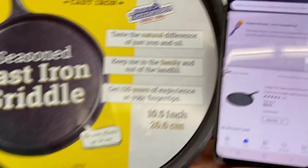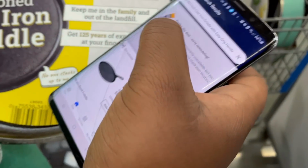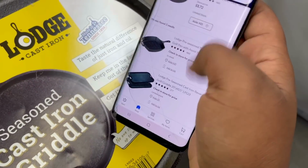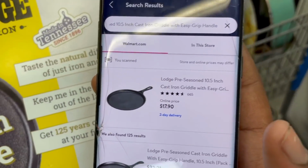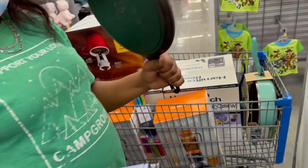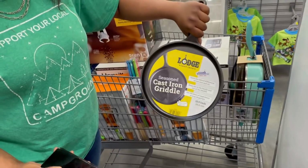Check this out. Deja skin. This one came up for $3.72. And how much was it on Walmart.com or on the shelf? Since we can't show y'all the shelf right now because we had to hide out and get what we were gonna get, Walmart.com it was $17.90, but in the store it was only $3. So that was definitely a yes, y'all. And this thing is solid. Y'all know Lodge brand is like the bomb. So that's the first thing we got.